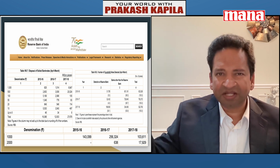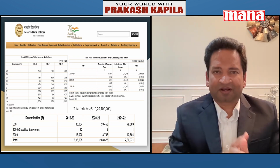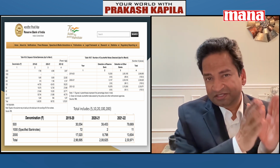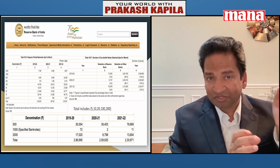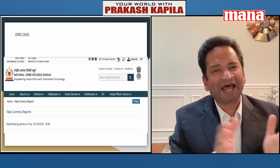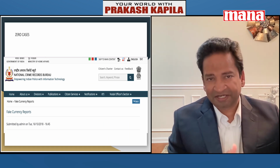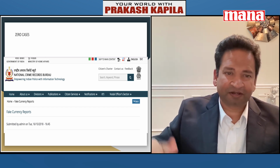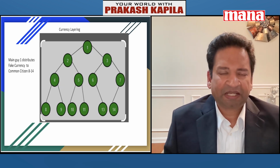and out of which 20,000 2000 rupee notes have been recovered by RBI. So there are around 17,000 2000 rupee notes that have been recovered by RBI, saying that they are fake currency. RBI has detected it. And around 2 lakh notes have been detected by banks. So how does this work, right?